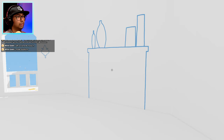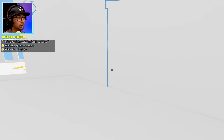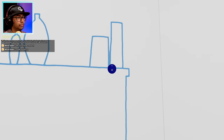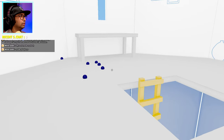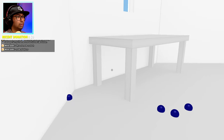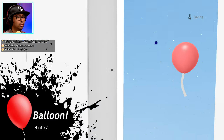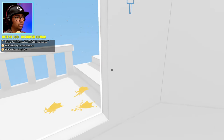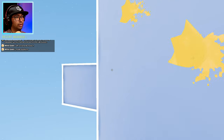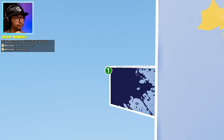Now where to go? Now I have to climb this ladder. Wait, what is this? This is a fireplace. Oh, balloon. So how? Okay, I have to go here. Okay, let's make it.